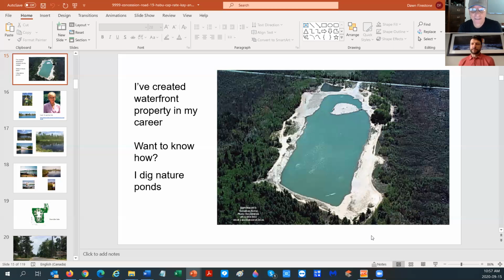And by this time, he was laughing. And so I said, come on, let's go. And so I showed him all the other ponds. That was about 15 years ago. I never heard from him again.